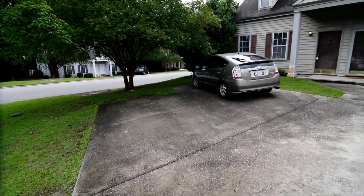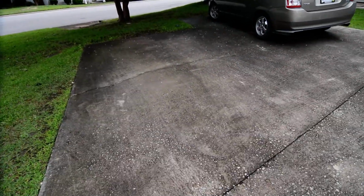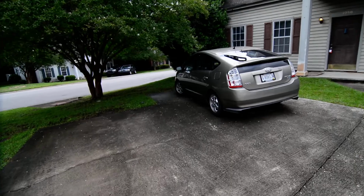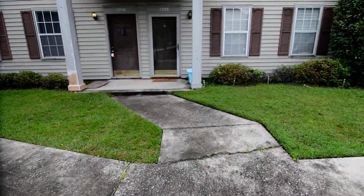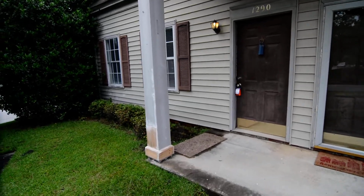So we're out in front of the unit. It does sit on the corner. You have some nice mature landscaping out front. There are 2 designated parking spots. You can see a car parked there for an example. Then you have a walkway up to the covered front porch here.